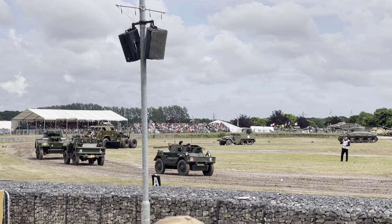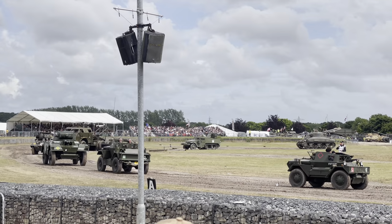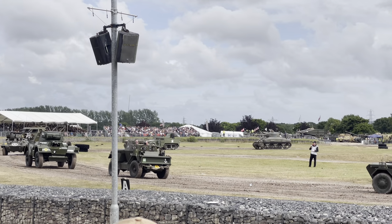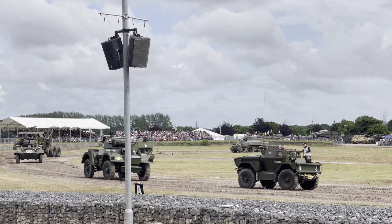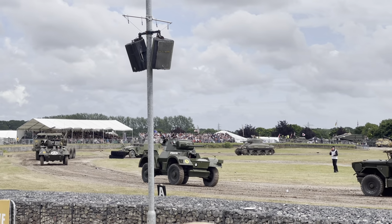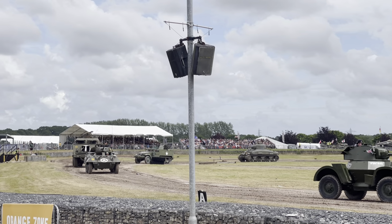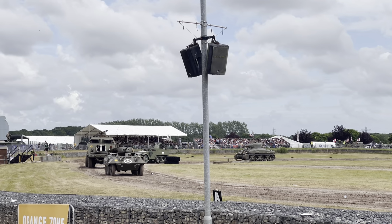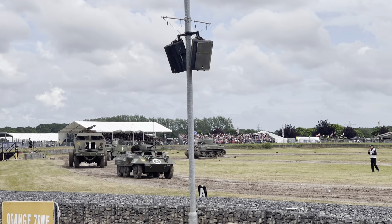Here's our lookalike pair, as you can see, little and large as it were. We've got the Daimler Dingo at the front and we've got the Ford Lynx coming up behind. The Daimler armoured car, and that's being followed up by the M8 armoured car, the Greyhound. Interestingly enough, Chris mentioned that the British were not that impressed by the Greyhound, and the reason they weren't was the Daimler in front of it. The Daimler did the same job, did it rather better.